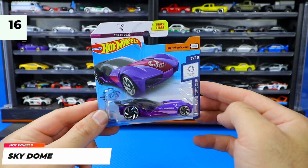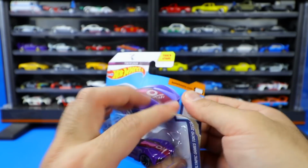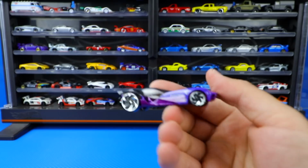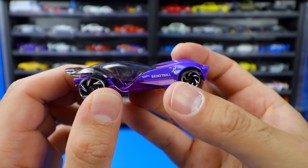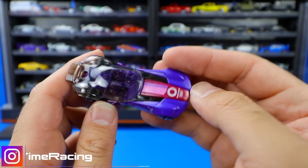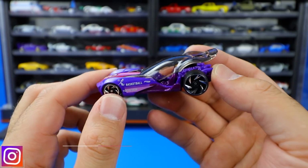Next up is Skydome, another Olympic Games 2020 car, and this one's representing basketball. So let's go ahead and take a look at all the logos and stuff on the car here. Skydome right there, and there he is. Nice looking wheels. I like these wheels on this car. And there's the basketball logo that we have right there, the Tokyo 2020 written on there, the little basketball symbol as well. And then there's the Tokyo 2020 symbol just on the front right there. Just a really, really neat all around car.